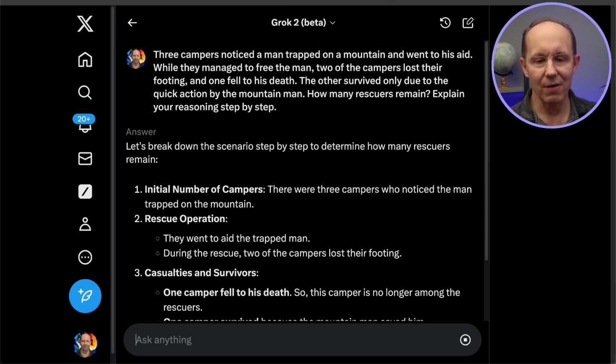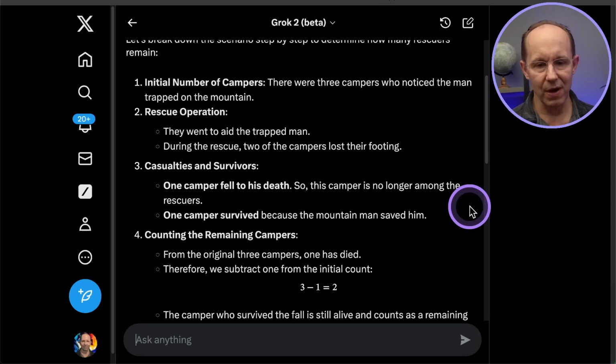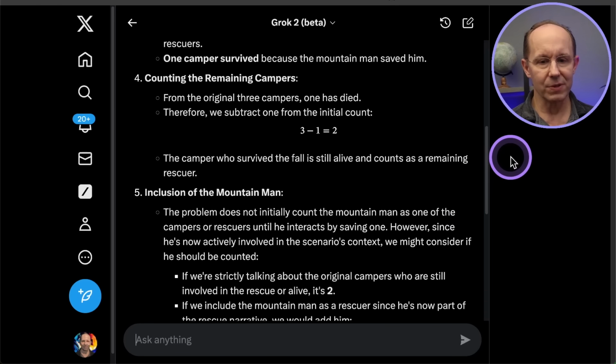So it's going to break down the scenario. There were 3 campers who noticed the man trapped on the mountain. 2 of them lost their footing. 1 camper fell to his death. So this camper is no longer among the rescuers. 1 camper survived because the mountain man saved him. From the original 3 campers, 1 has died. Therefore, we subtract 1 from the total. The camper who survived the fall is still alive and counts.